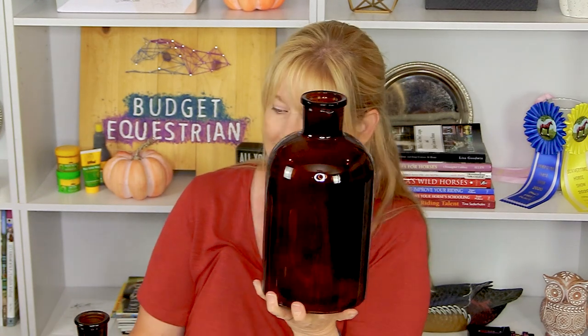They are so pretty. So this is the large size. And then this is, I guess you would call that a small size. The small one was $5.99. That's just the regular price. That's not the sale price. And the larger one was $19.99. So yeah, it was a little bit expensive, but I think that's really pretty.